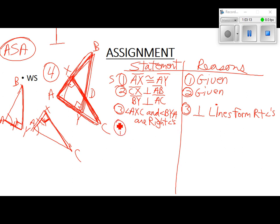Then, once we tell that they're right angles, what can we say about them? This is a right angle, this is a right angle. What'd you guys tell me about them? Then they're congruent. So, angle AXC is congruent to angle BYA. Another reason that we should have, how'd you know that those two angles were congruent? All right angles are congruent. That was a pair of angles.